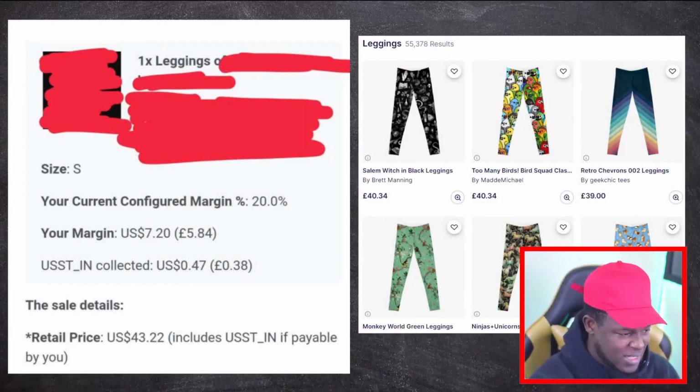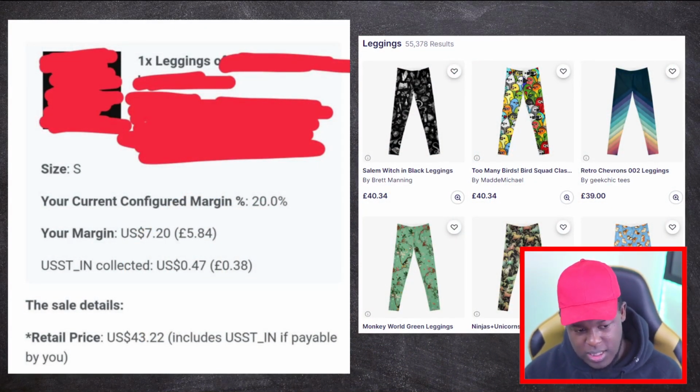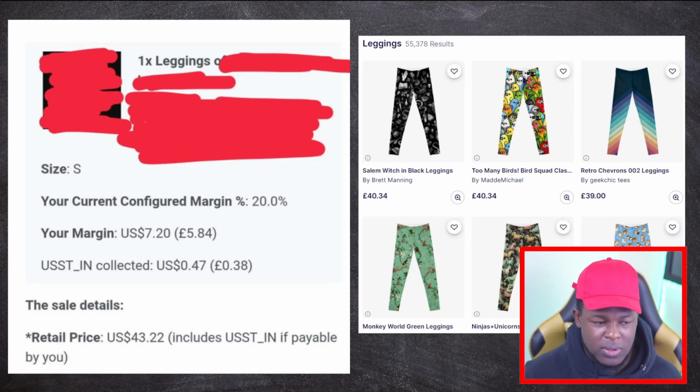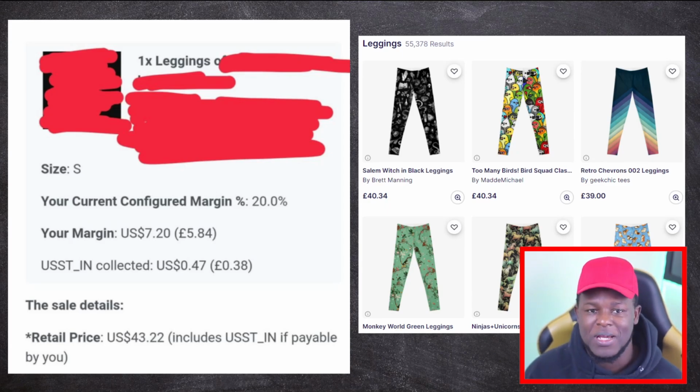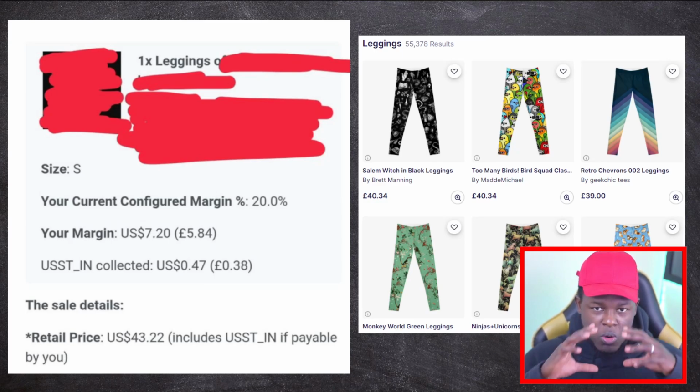And moving on to another product, this one's a bit of a weird one, and I know for a fact a lot of people don't really have any faith in this, and it is leggings. When it comes to leggings, one thing most people struggle with is that they feel their designs do not look good on leggings. So let's say someone put up a picture of a cartoon apple on leggings, it's just going to show up as one big apple.